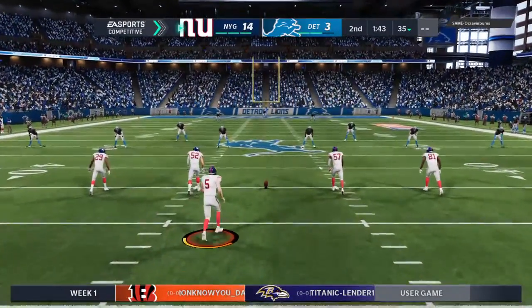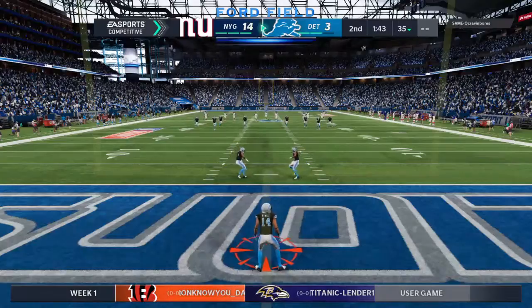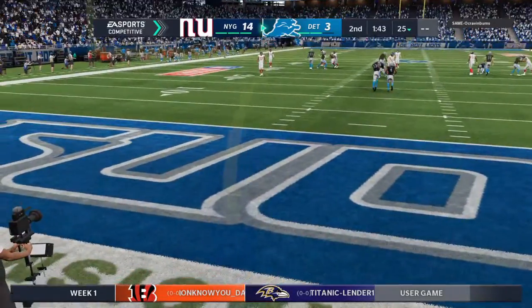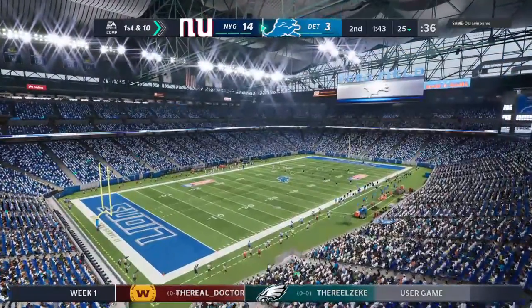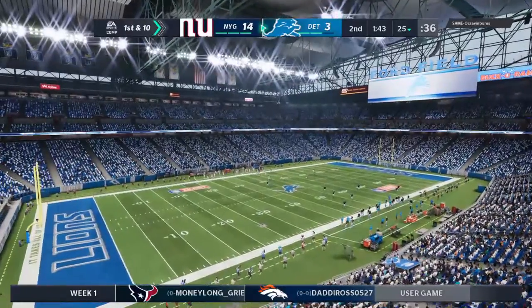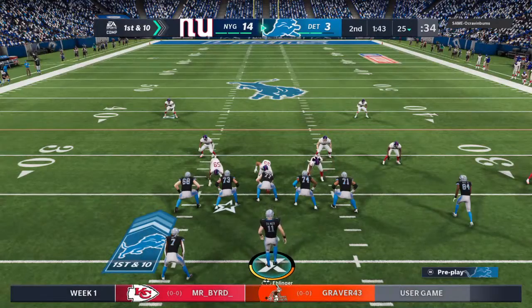Gano now following the touchdown here to kick it away. Taken about 7 yards deep. The Lions take over 1st and 10 at their own 25-yard line. The Detroit offense ready to begin their drive.